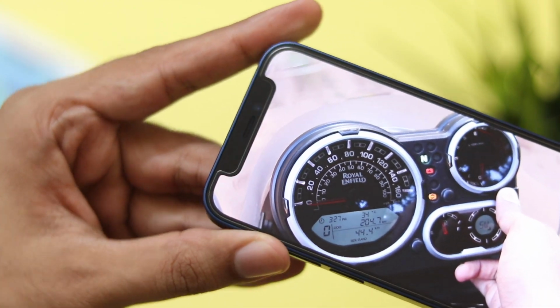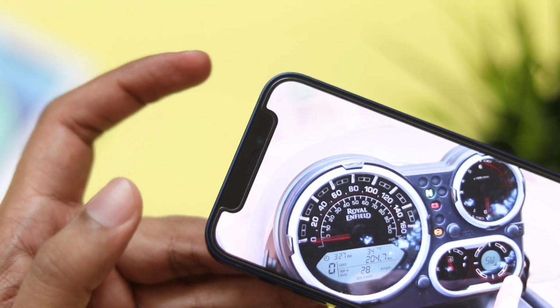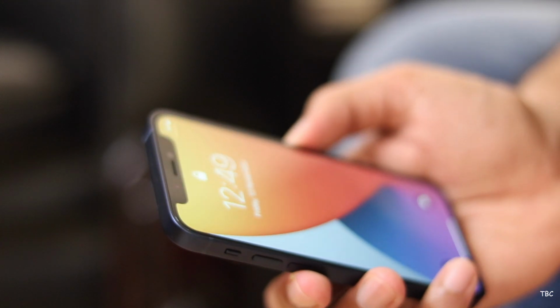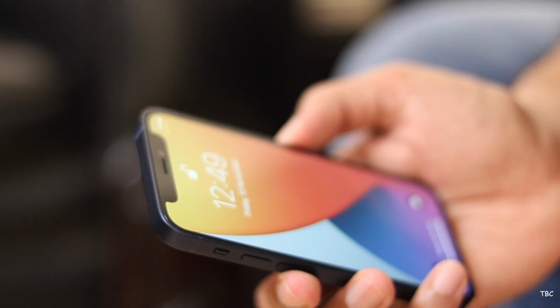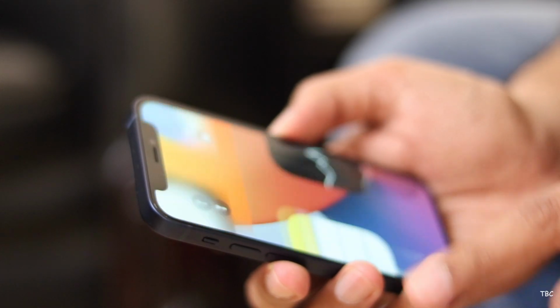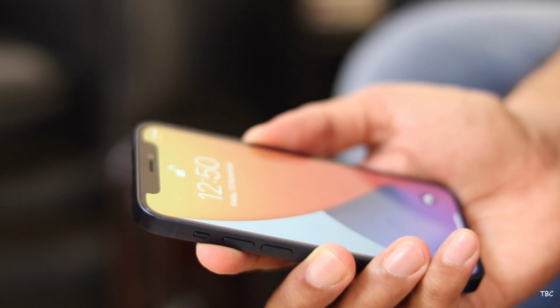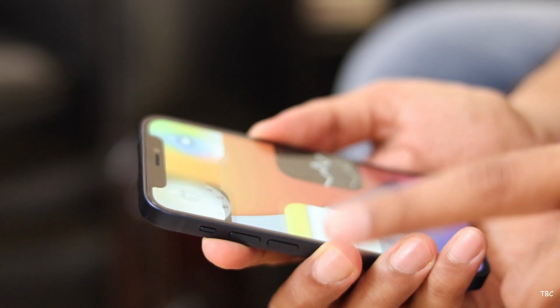But then this notch area is the spot that houses the front camera and the Face ID sensors, and Face ID is something which in normal scenario is a very handy and impressive unlocking method. The Face ID setup in the iPhone 12 mini is, I guess, the same as the one in the iPhone 11 series, and therefore the speed of unlocking and the angle of unlocking hasn't changed compared to the 11 series. And now the second section is the experience that you're getting from the display.